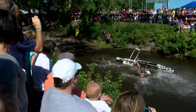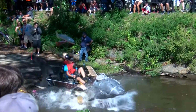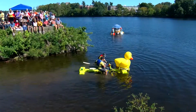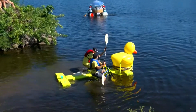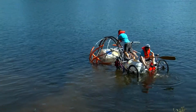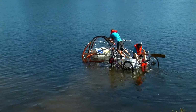Turns out the Merrimack River is a good place to clean off all that mud. The flying fish, as you might imagine, dealt with the river swimmingly, and Quack Attack took to it like a duck to water. And now we can actually see that ice cream does, in fact, float. And in the end, even the worst had a great time.